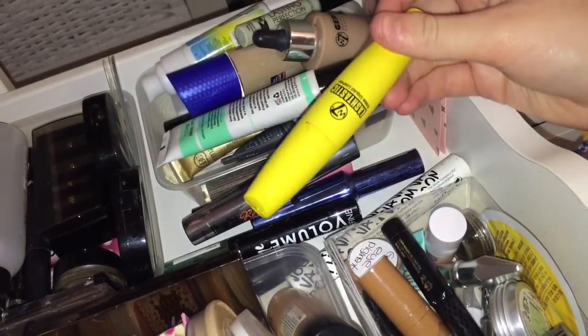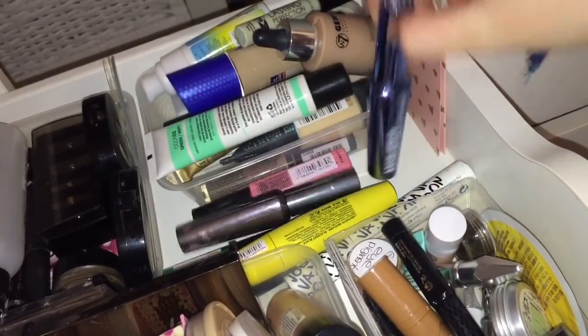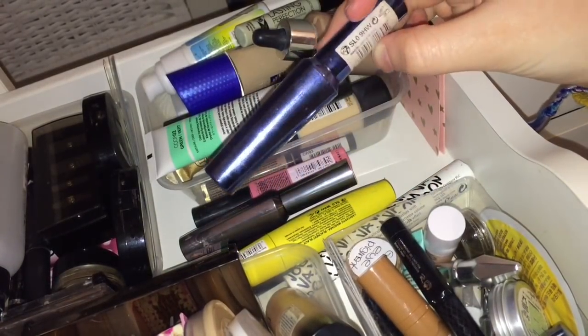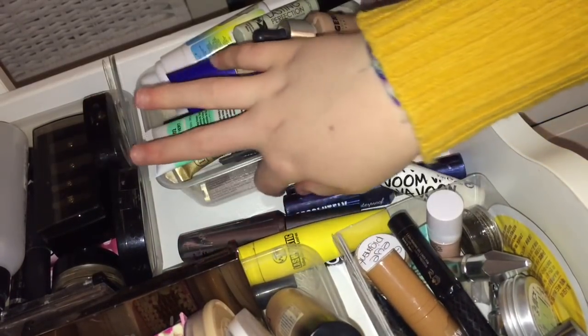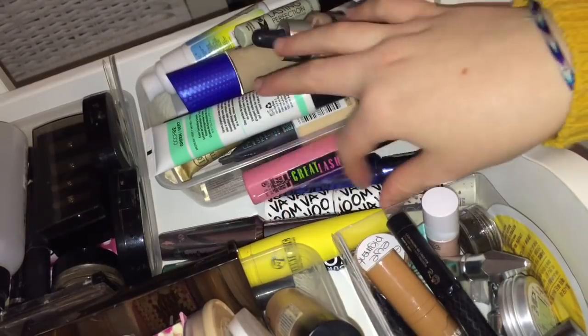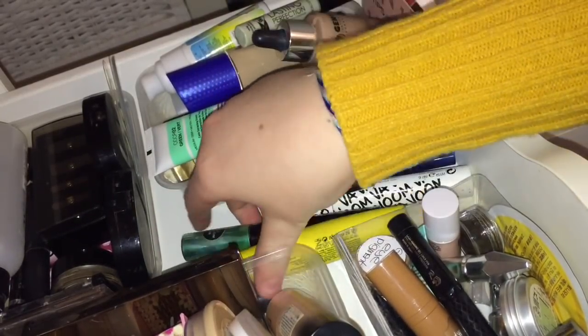I have this one from W7. This is the Lash-tastic. I also have the Absolutely Waterproof from W7. I have 17. I have the Great Lash from Maybelline. I have the Their Real by Benefit.